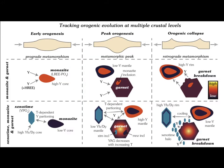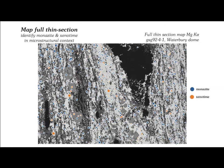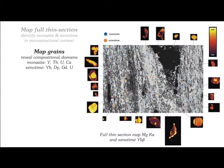To test this model and understand more about the evolution of plateaus, we integrated monazite and xenotime geochronology and geochemistry with garnet and other major phases to explain pressure-temperature-time paths from different crustal levels. Our petrochronologic approach first begins by mapping entire thin sections with the electron microprobe to identify monazite and xenotime in their microstructural context. We then map individual monazite and xenotime to reveal their internal zoning.